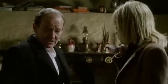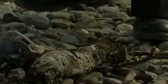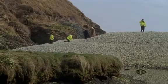Find what looks like children's hair in the fireplace, and I'm sure they're bloodstains. Go. Hold on. You'd better come and take a look at this. Okay. Oh, my God. One of the little girl's shoes. Yeah. What about the two little girls?